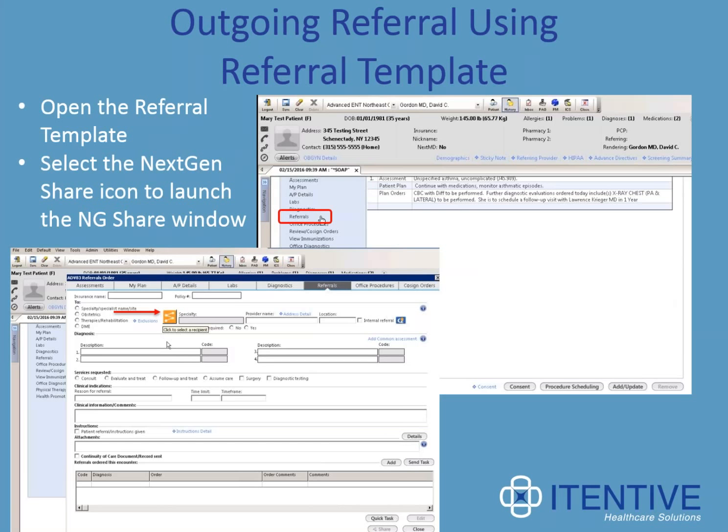These screenshots show the workflow for using the referral template to send an outgoing referral via NextGen Share. The referral template can be launched from various places within the EHR, but most commonly from SOAP or Intake. Users will first click the NextGen Share icon, which is the orange button located next to the provider name, to search for a provider using the NextGen Share provider directory.